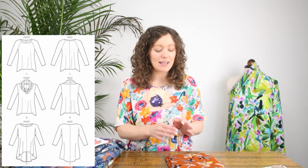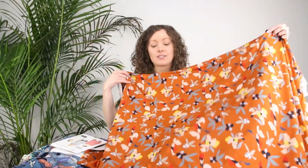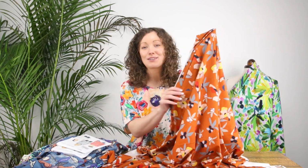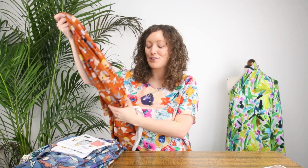Now, this pattern, I have made it so many times in viscose jersey, and to me it's the perfect fabric to make this pattern in. So I've gone for this beautiful Minerva exclusive viscose and elastane jersey. It is the most beautiful quality viscose jersey I have ever felt. The weight of it, the softness, the drape, everything about it just exudes quality. It's absolutely gorgeous. I've made a few different tops in different prints now, so I can absolutely testify that this is a perfect pattern and fabric combination. This is just one of our prints, but we have lots of different ones on the site for you to choose from. And it just makes the most gorgeous top.